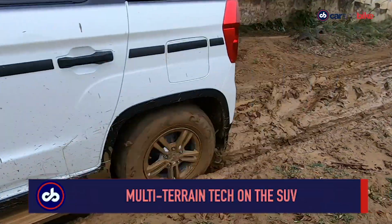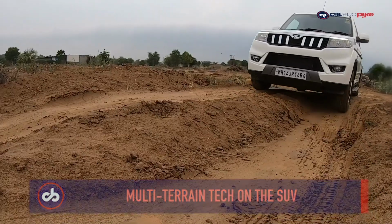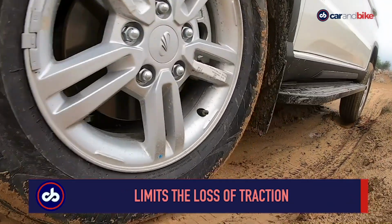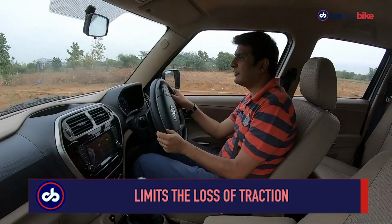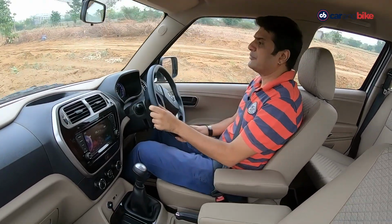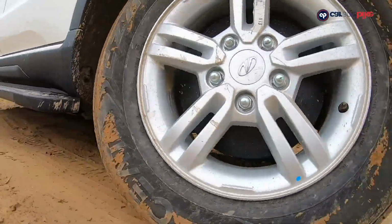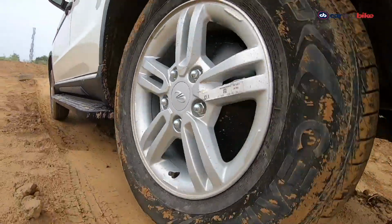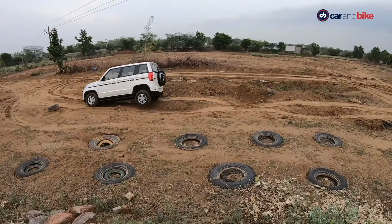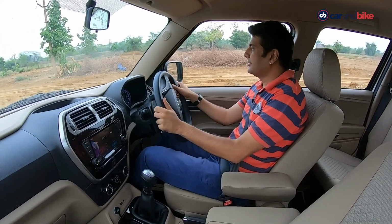Now there's a reason why Mahindra wanted us to sample the Bolero Neo on an off-road track like this one, despite this not being an all-wheel drive or a four-wheel drive vehicle, and that is the presence of a mechanical locking differential on this vehicle. Essentially, it bails you out of slightly tricky situations like this one by giving more traction to the wheels when engaged. All you need is a difference of around 100 RPM between the two wheels, and the system engages itself automatically.